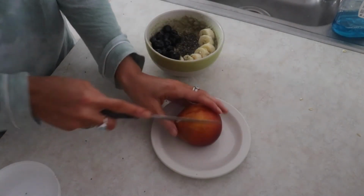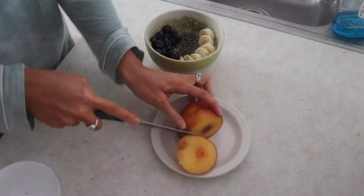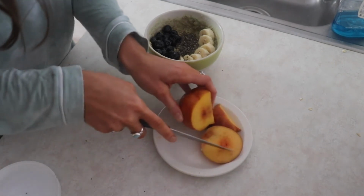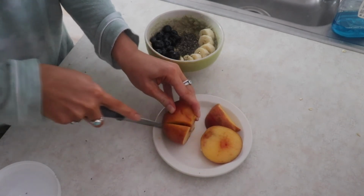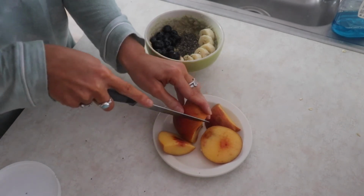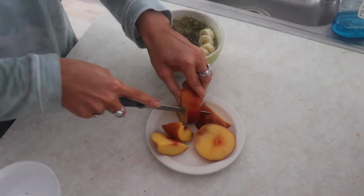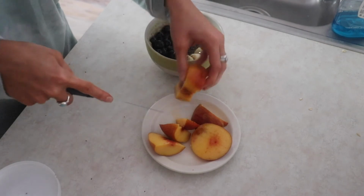And then I also cut up 1 peach to go with my oatmeal too, because I've been obsessed with peaches. They're so good. So peaches are great for heart health, digestion. They're loaded with antioxidants, so it makes them a cancer-fighting fruit. And they just taste amazing, and you can't go wrong with a good peach in the summertime.